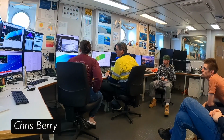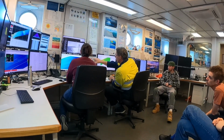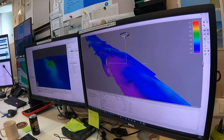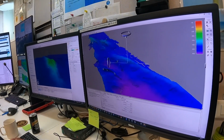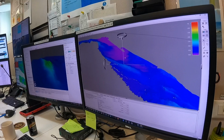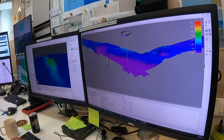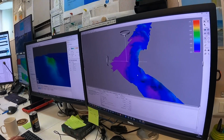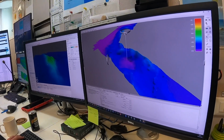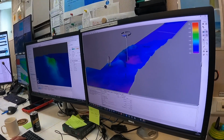Heading back downstairs to the ops room, and there's yet another team working hard down there endlessly. So I work with the geophysical survey and mapping team, bit of a mouthful, and my role on board is to run all the acoustic instruments that map life in the water column, map the sea floor, and map below the sea floor. Here it's science and research focused, where we're collecting the data to give to other science teams so that they can utilize it for their projects as well. But between mapping the seafloor and the sub-bottom of the seafloor, there are so many applications, from charting and habitat mapping to geophysical hazards and offshore construction, that can all benefit from the data we collect here.